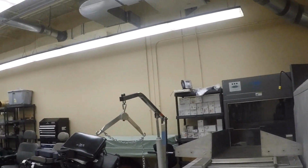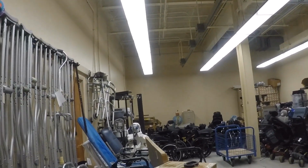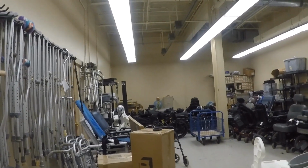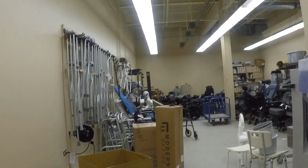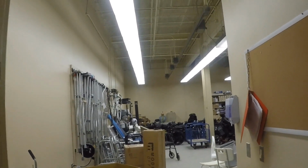Project CARET partners with agencies across the state. The Perkins Center takes in donated equipment, cleans and sanitizes it, makes repairs as needed, and then redistributes it to people who need it, but for whatever reason can't afford to purchase it. This is just one way the Perkins Center and their students give back to the community.